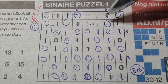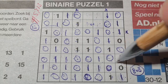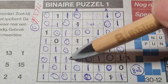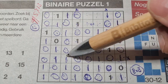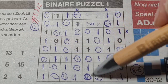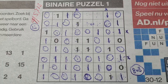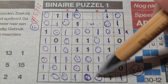Alright. And now I need to compare. Oh, almost the same, this one. Almost the same, but not quite. So do we have a 010 here? 010. Here we have 010. Oh, almost the same. 010. So I think we need to compare the columns then. Yeah. Double 1 here, it's not the same. But double 0 here. Yeah, this column and that column.